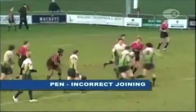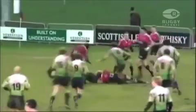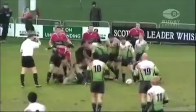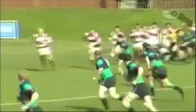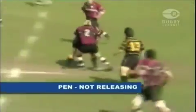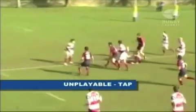So just to reiterate, there are only three offences at the tackle that are penalties. If you don't enter through the gate, and I talked about the gate before, if you are offside at the tackle, and if you deliberately stop the ball being played. Everything else is a free kick. So again, we will see matches decided by the players, not the referees.